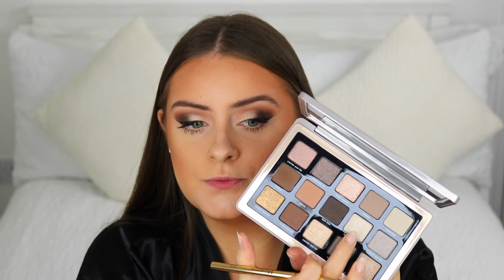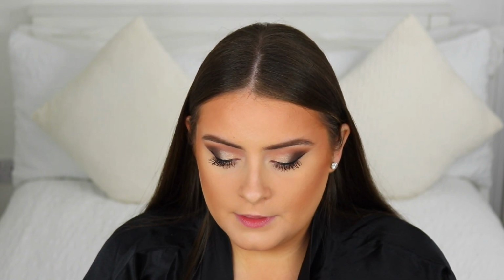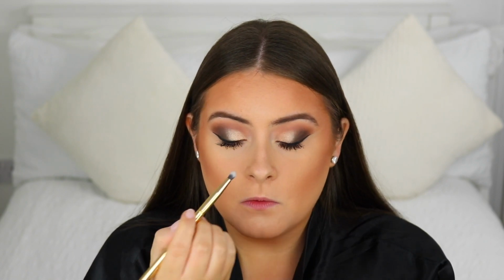The brush head on this is massive, but the way it's applied the mascara to my lashes is really good. They look really full, really voluminous and quite dramatic. So yeah, I'm liking this mascara, so happy about that. I'm going to use this inner corner shade right here. It's a bit more of an icy shade. I'm going to apply that to the inner corner, and I might use it for my brow bone as well.